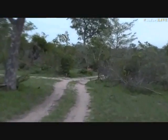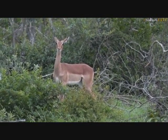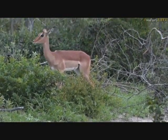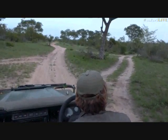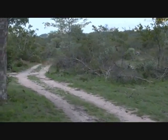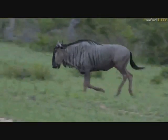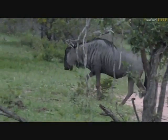Now, little Impala, what have you spotted? Are you just being cautious, or have you actually seen something? I think you're just being cautious. A little bit back, there's a wildebeest. Shall we go forward or back? Oh, there's a wildebeest as well. Hello, lonely wildebeest who's hanging with the Impalas. Oh, he's going to have a jog. Oh, jumpity jump. Where are all your lady friends? Has the grass not got long enough for them to visit you yet?